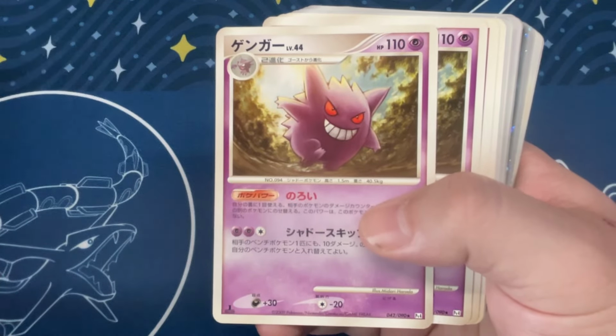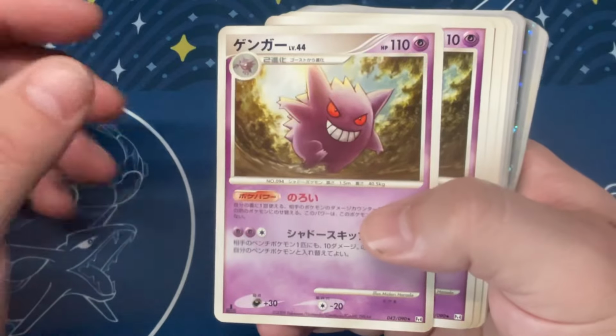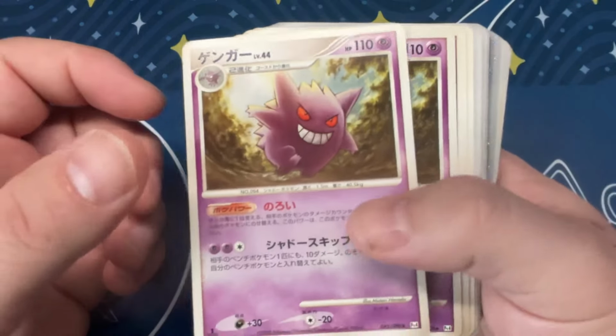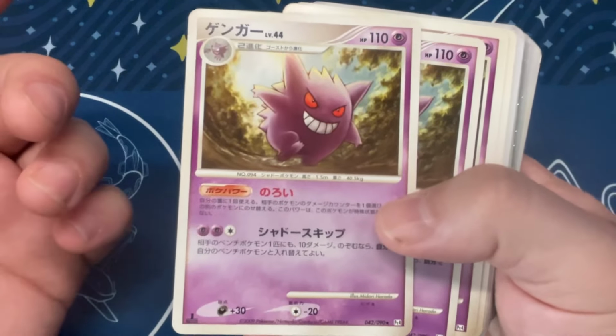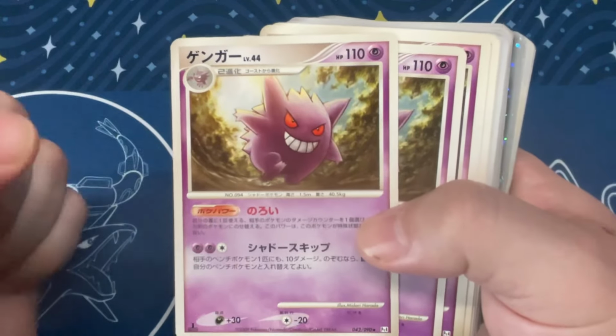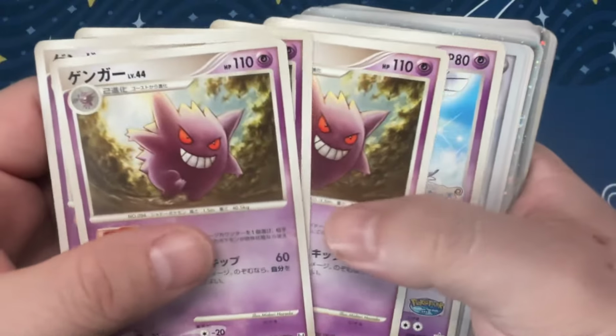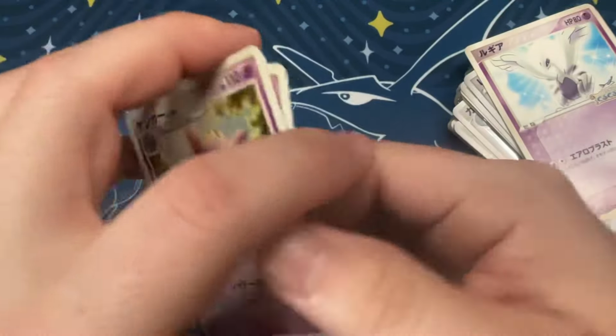I'm all about spreading the love, but come on, man. Some of these would have looked fantastic in holo. But nevertheless, it does look great just as is. But, man, again, just missed the ball on that one, Pokemon. We got 1, 2, 3, 4 copies of Gengar from Advent.